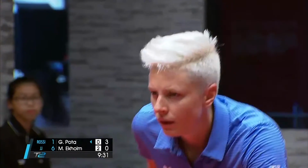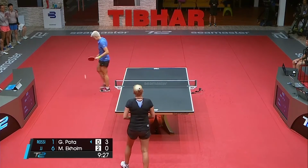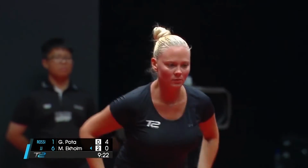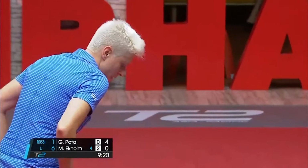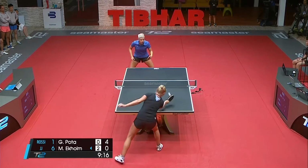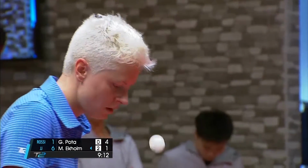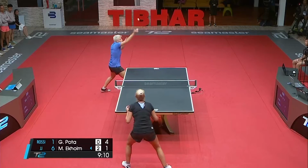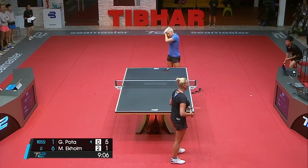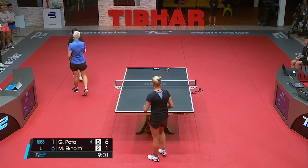Three, been added to that service. Such a compact little service, but she can change the spin so quickly. It's very deceptive. 1-4. Two cheap little points for both players. Five. Cheaper, isn't it? And it's against the nature of the game as well. We've had some great stroke play from these two.